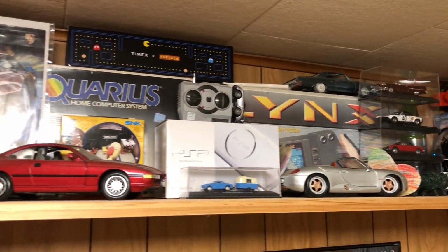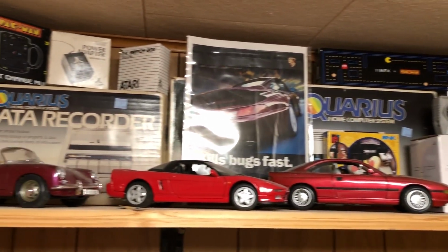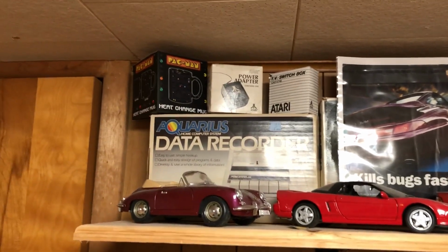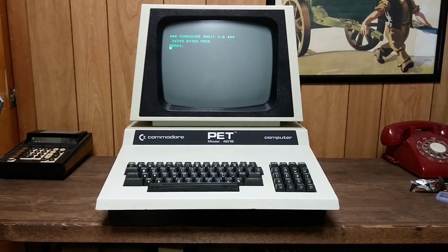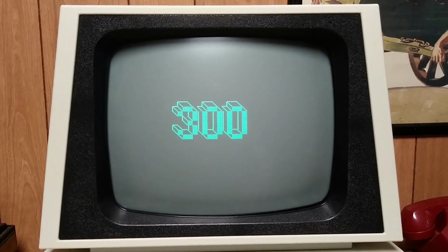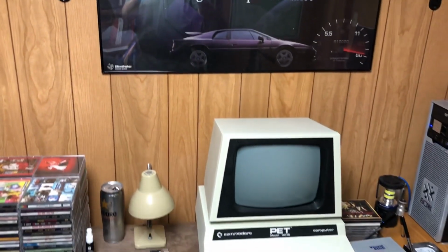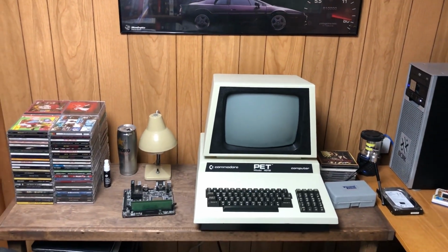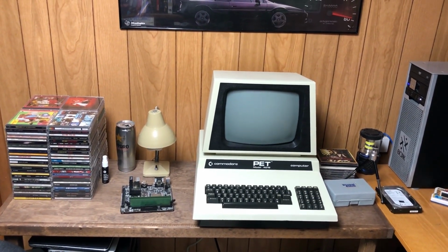We've got some more stuff back here. Lynx, a Mattel Aquarius. There's the data recorder for the Mattel Aquarius. Some various things. This is what I refer to as the small desk. So certain computers like this Commodore PET fit very nicely here.